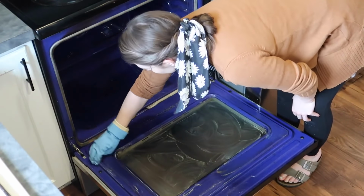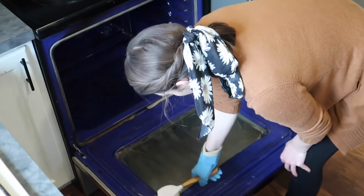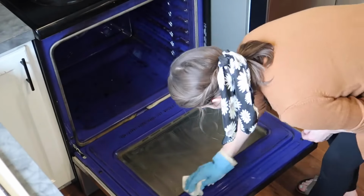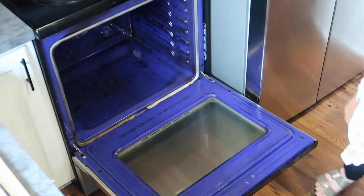But I love this oven so much, and so I need to take care of it. I need to scrub it down with some steel wool and really wipe it down, get all of those baked on messes cleaned off as best I can. And then once that's done, I am going to run its own self-programmed cleaning cycle just to finish it off.